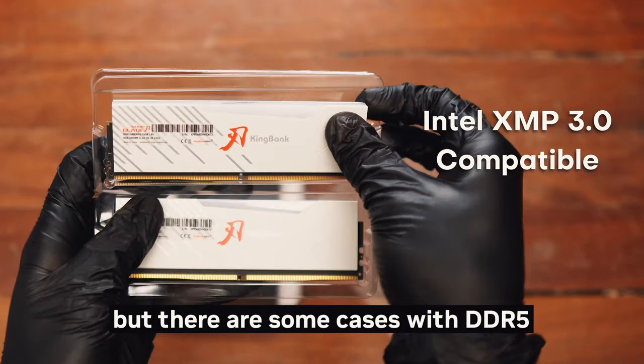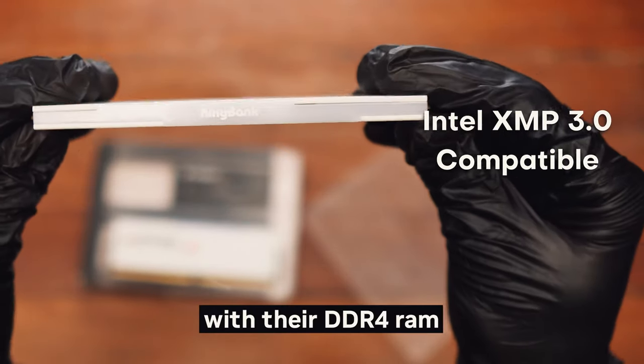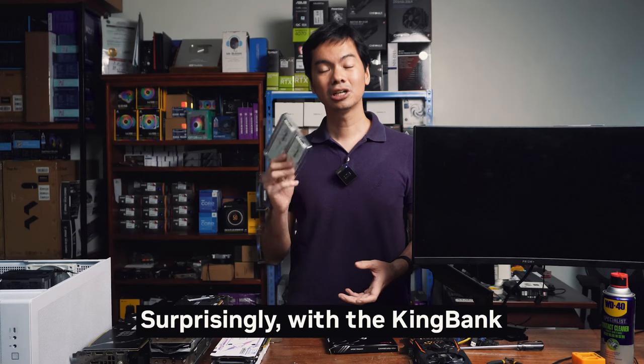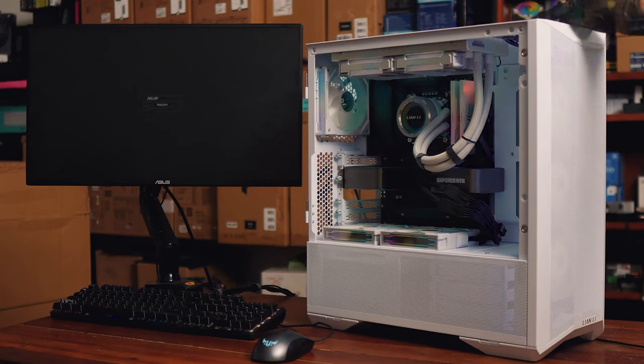Pero, yung ibang DDR5 nga, even from more established brands that we've tried in the shop, that we've had good experience with dun sa DDR4 RAM nila, paminsan, medyo palpak. Surprisingly, yung Kingbank, walang problema sa stability. We tried it in a build that was having problems with its other DDR5 RAM from another brand. When we put in the Kingbank, everything just worked.